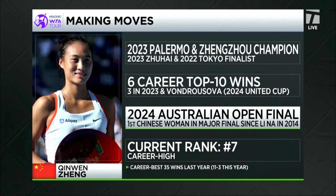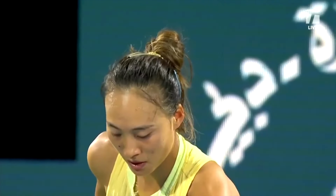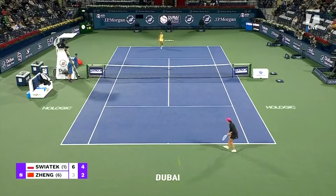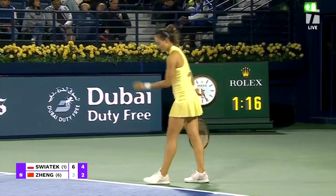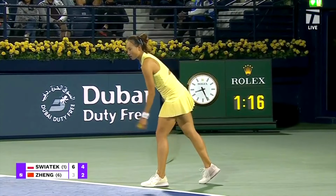Of course, we've mentioned that Australian Open final. If you've been paying attention to tennis this year, you saw that. 35 wins last year puts her at ranking number 7, which is her career high. So far come up a little short in this matchup, but she has in the past. It's the 6 times that they've met. No win so far for Zheng. But each time should be a learning experience. She's done a lot of good things today.